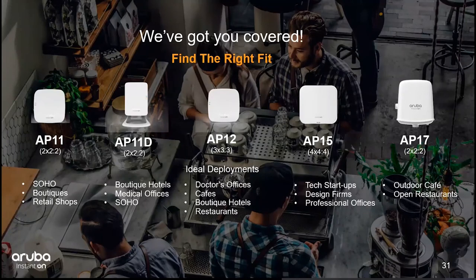Both these retail shops, yeah. For the AP11D, ayan, sa SOHO, pwede nga natin siya i-dismount. Medical offices, sa reception, sa hotel, ayan, sa table. For the AP12, ideal deployments then is for doctor offices, cafes, boutique hotels, restaurants. For the AP15, yung medyo high-end na indoor AP natin, is for the tech startups, design firms, professional offices. And for the outdoor AP, we have the AP17. So, pwede yan sa outdoor na cafes and open restaurants.